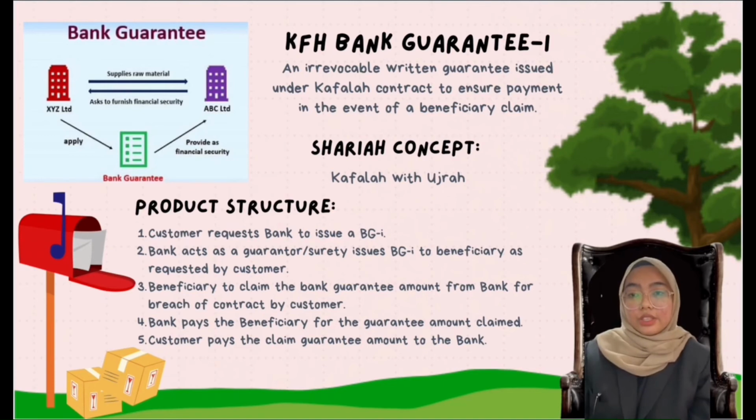Second is a guarantee letter issued on behalf of the bank's customer that payment would be made to a third party if the bank's customer fails to fulfill his obligation. The guarantee is usually offered to ensure that a financial obligation will be met rather than a performance requirement.